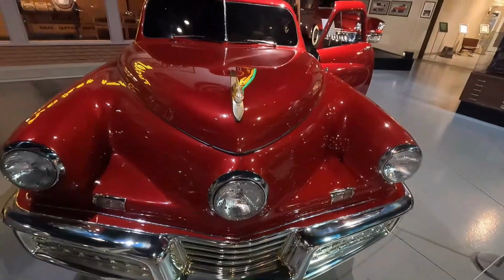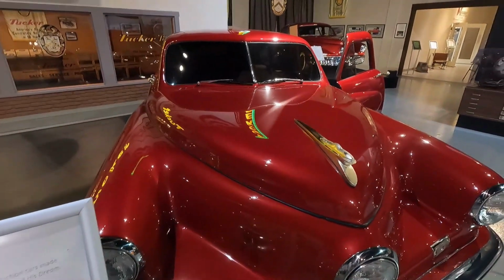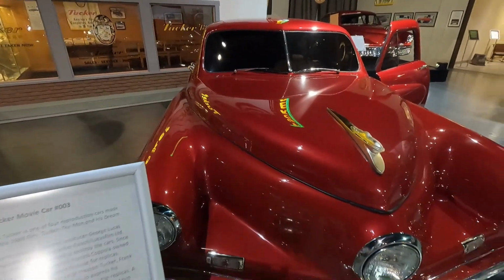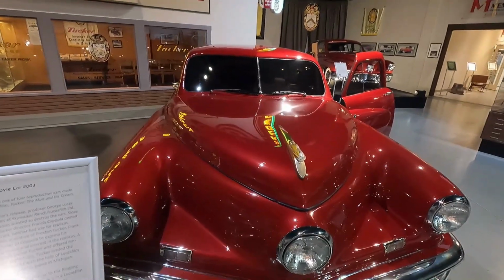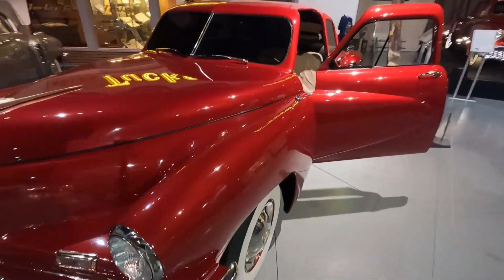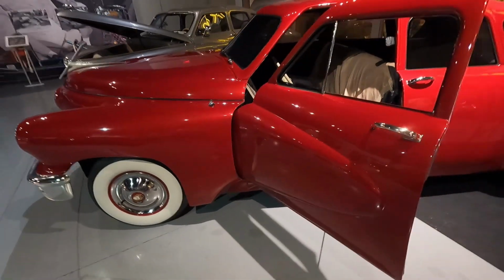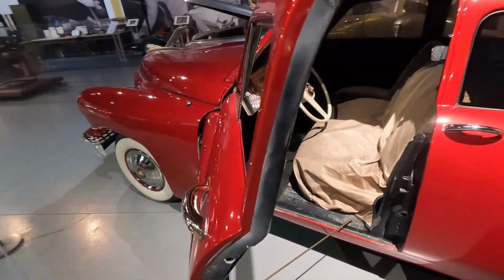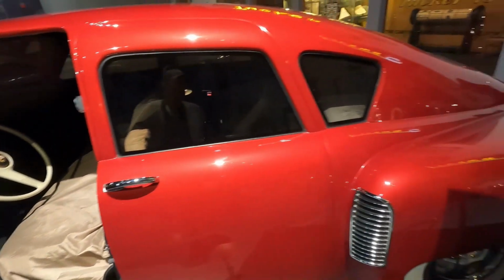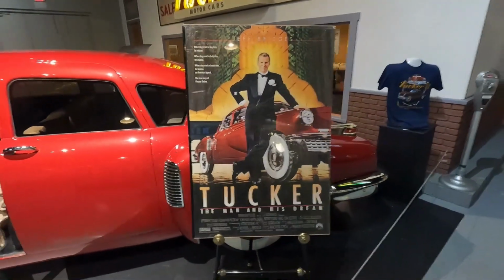And this is the Tucker movie card here. This was in the 1988 film Tucker, the Man and His Dreams. This car here is an all fiberglass car. This is basically a movie car they had used on the movie set. Very bare inside. You notice it does have like a cardboard dashboard there. I don't know if it has an engine in the back or not. Here's the poster from the movie.